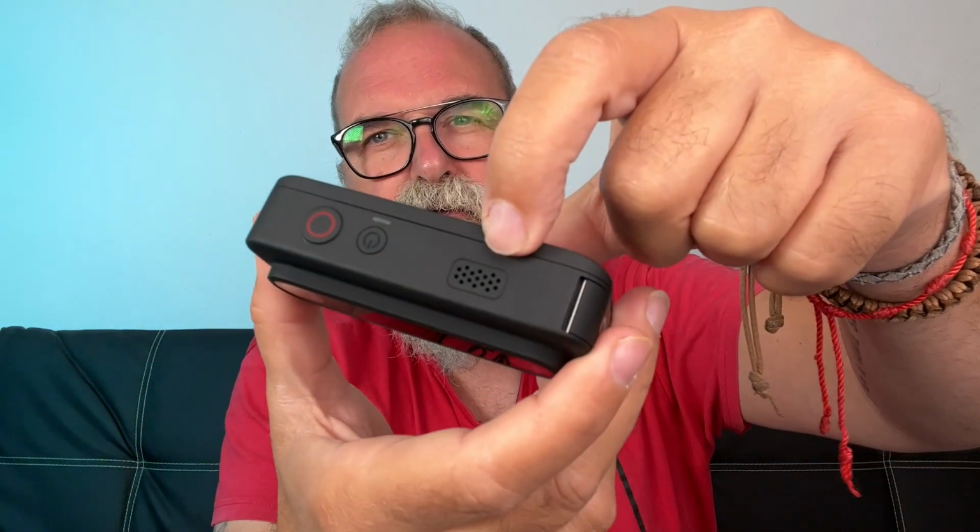So here's the camera. As you can see, it is rubberized to protect it from splash. It's not waterproof, but it is splash proof, okay? Here you have several things. You have a microphone here because you can record sound. You have the switch on button, record button, so you can start recording. Here you have the play button, to navigate what you recorded, so you can watch through the viewfinder, okay?